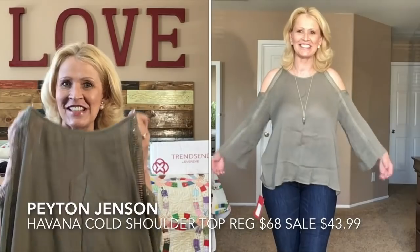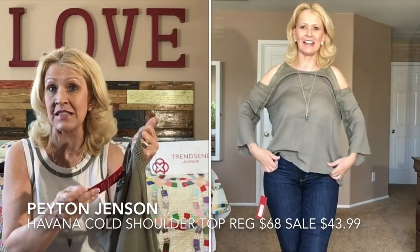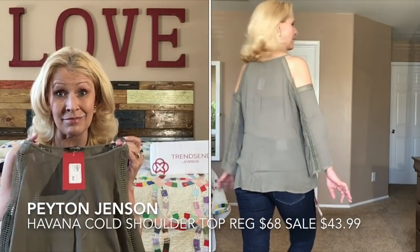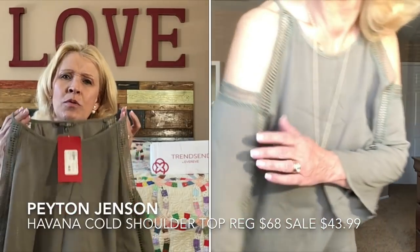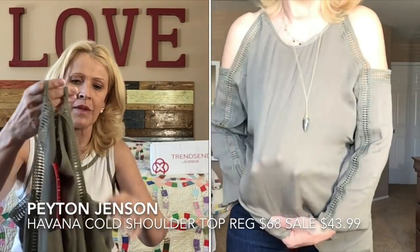This is the PEYTON JENSON, the Havana cold shoulder top. Now, the regular price on this top was $68. They marked it down to $54.99, and my price is $43.99. But I don't know if that price tag can entice me to buy this. Let me know what you think about this, because there's a lot about it that I like, but perhaps more that I don't like. Now, I think it's lovely.